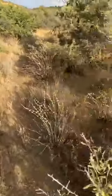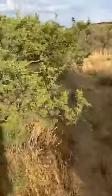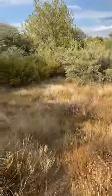Make sure you're wearing pants, ladies, because I tell you what, there are some sticker bushes out here. They're not very nice. That's just to get over to these spots. We are on the property itself. It is 5.54 acres. And on the acreage here, this doesn't happen very often, and we are getting sprinkled on.